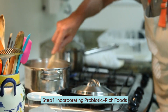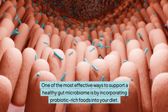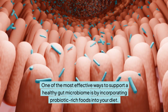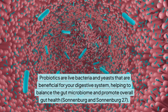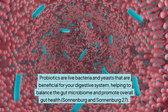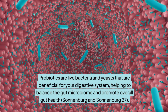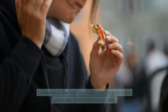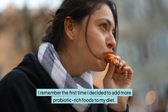Step 1. Incorporating probiotic-rich foods. One of the most effective ways to support a healthy gut microbiome is by incorporating probiotic-rich foods into your diet. Probiotics are live bacteria and yeasts that are beneficial for your digestive system, helping to balance the gut microbiome and promote overall gut health.